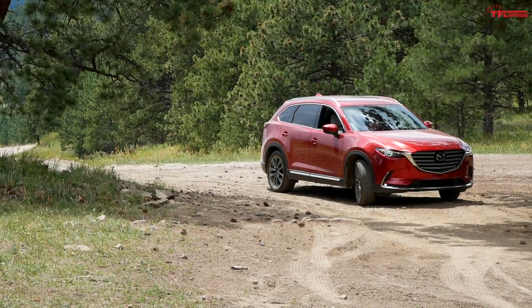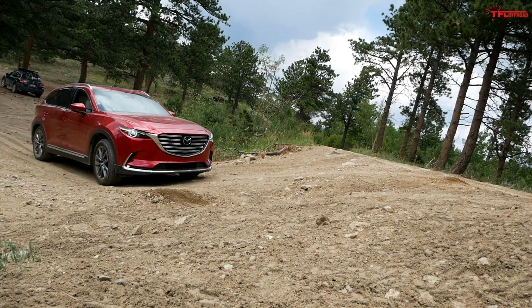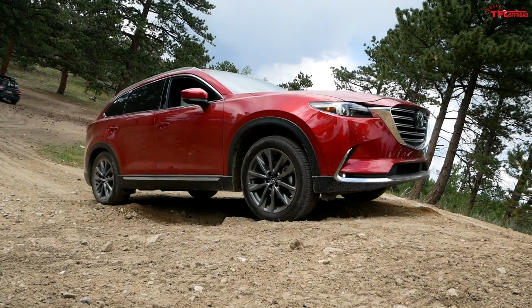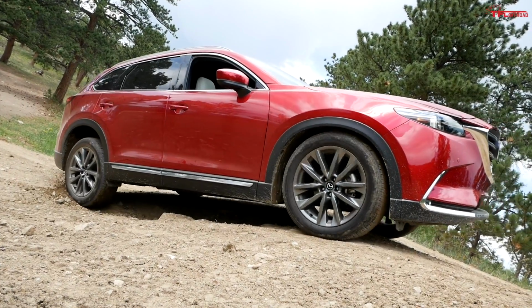So I'm gonna hit this hill because I had no luck on the other hills. The system worked really good. This one looks like it's gonna be a bit of a challenge. The whole point here is brake traction, hopefully, lift the tire, and then we'll trigger the system up.